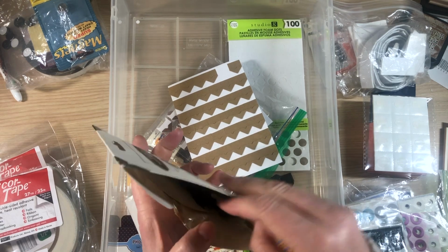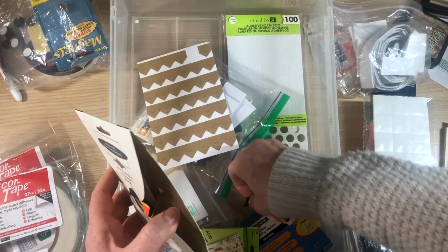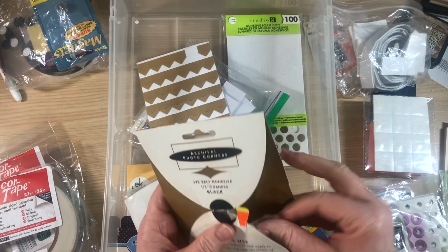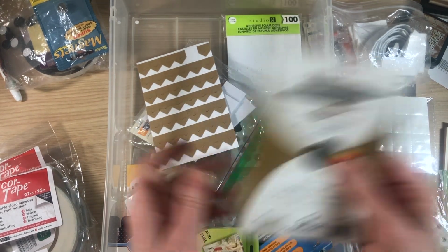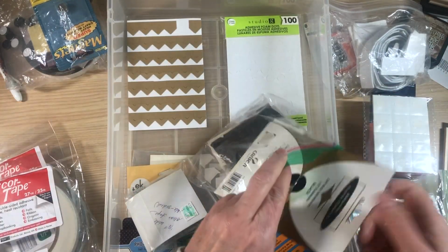Okay, there's more. I'm trying to figure out what's in there. Oh, okay. More of the black ones in there. Now, I'm going to hang on to these because I do use them and they are hard to find.